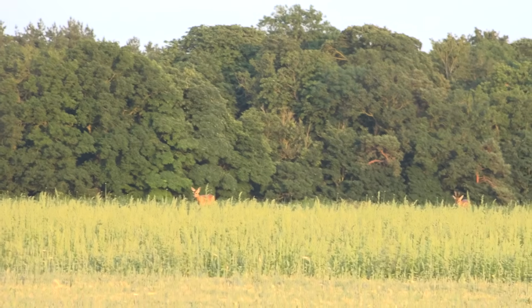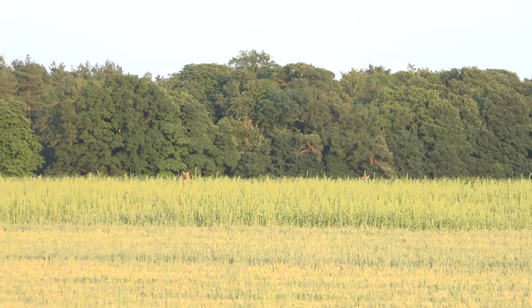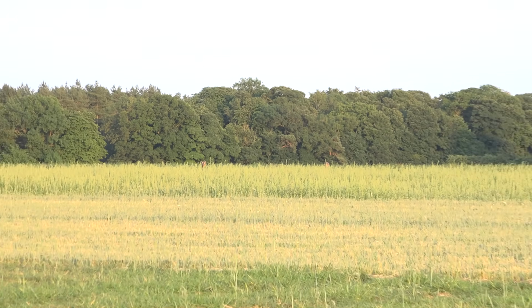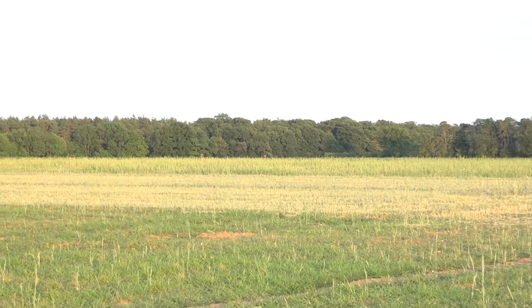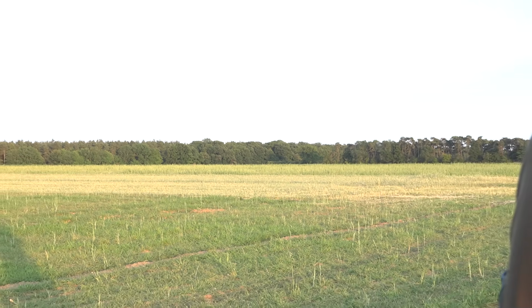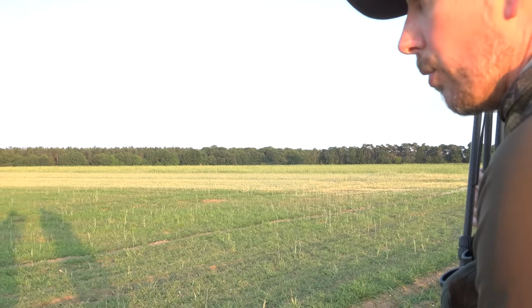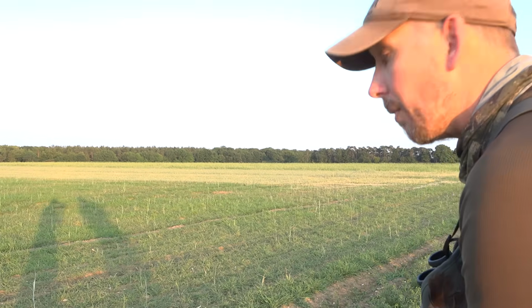Got a roe doe and a fairly nice mature 6-point buck. About a couple 100 metres away at the moment. We've got the sun right behind us again. The wind's in our favour. We'll sort of edge towards them, get a closer look, but it looks to be a buck to leave anyway.